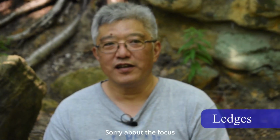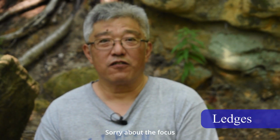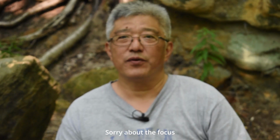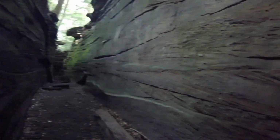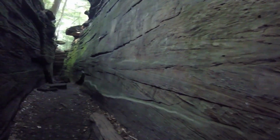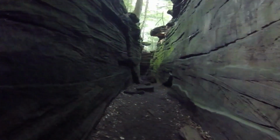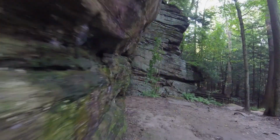The ledge section is very densely forested, and it's got these nice big cliffs. Back there we have the Icebox Cave, where you've got very narrow passages with pretty tall caves on the sides, and you get Indian carvings inside. And this is just a beautiful part with a nice trail that goes around. It's not too far, and it's got a little up and down hills, but it is absolutely serene and beautiful here.